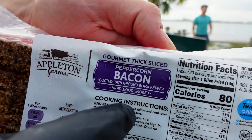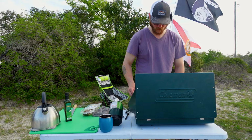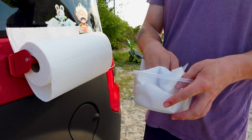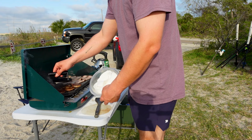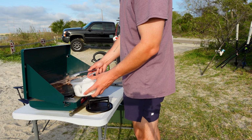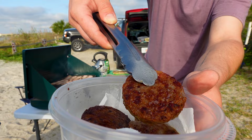Only kind of bacon you should be buying. Again? Yeah. Look at that. Nice crust on that. Very nice crust on that.